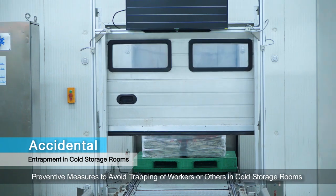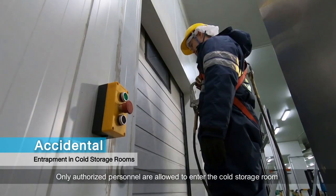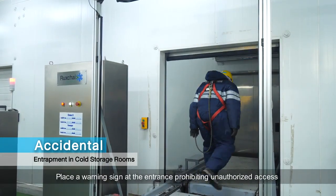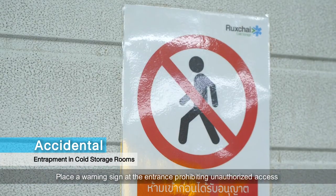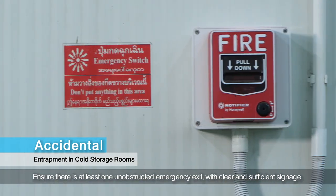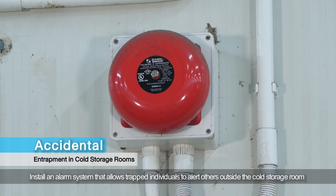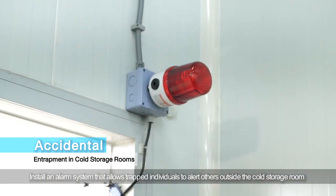Preventive measures to avoid trapping of workers or others in cold storage rooms. Only authorized personnel are allowed to enter the cold storage room. Place a warning sign at the entrance prohibiting unauthorized access. Ensure there is at least one unobstructed emergency exit, with clear and sufficient signage. Install an alarm system that allows trapped individuals to alert others outside the cold storage room.